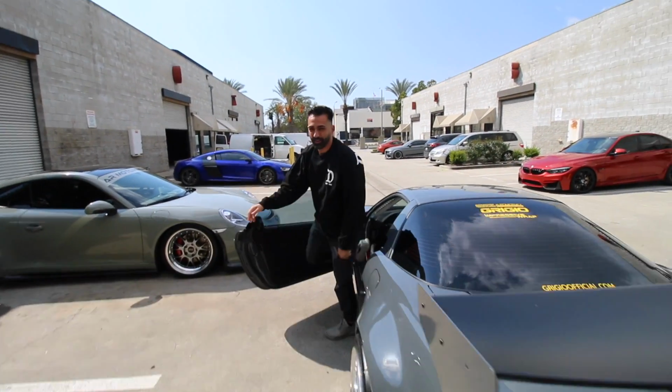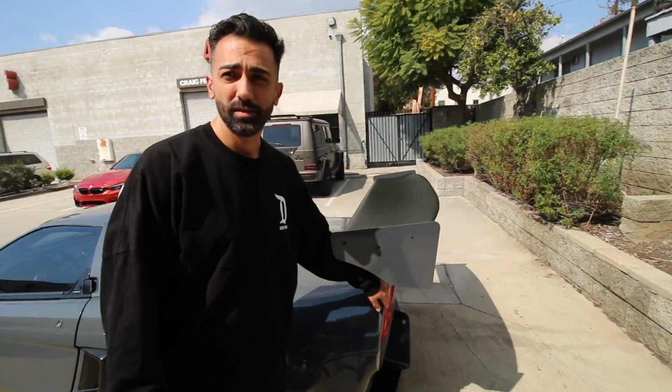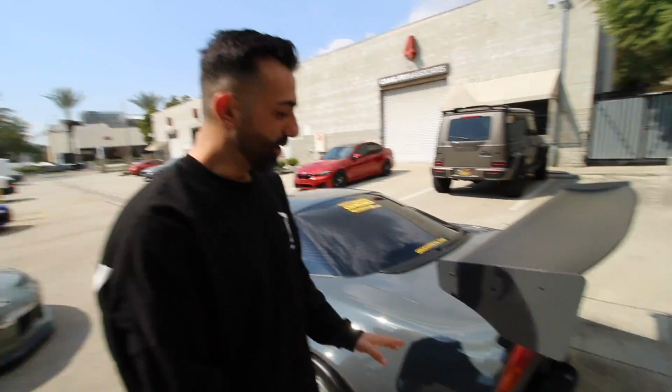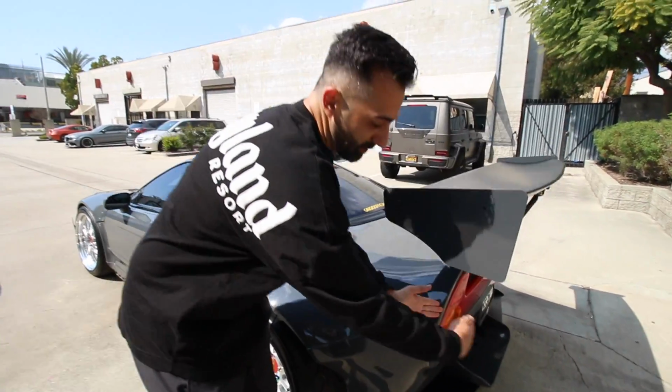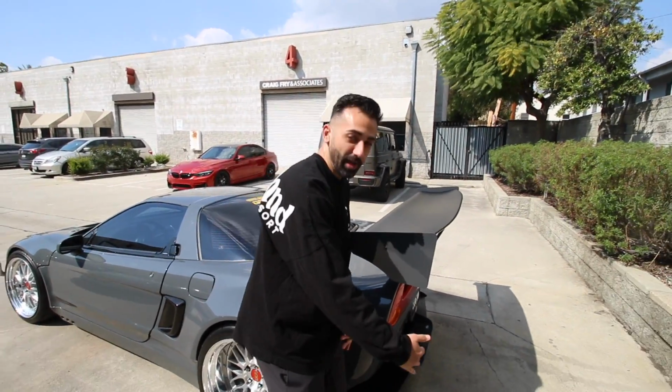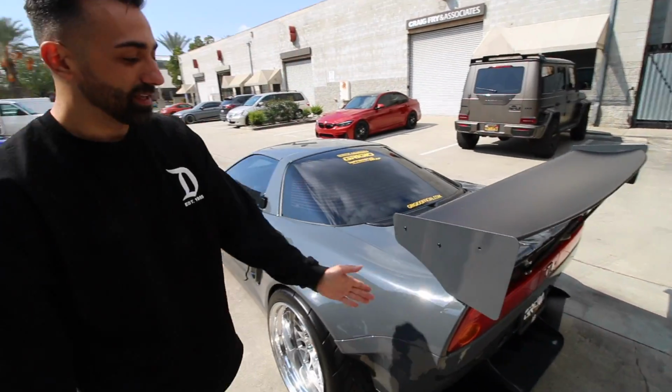I hope you know my face is covered in gas. Sorry. We had to cut this car 8 inches. What do you mean? In order to fit this kit on the car, a lot of purists are gonna hate this, but this is not a purist build. We had to actually shorten the NSX about 8 inches. Holy. So if you guys wanna measure 8 inches, just take that and then shorten it. That was the only way to get this kit on.